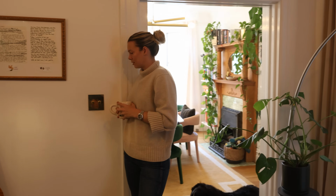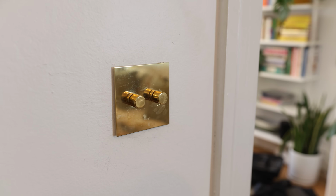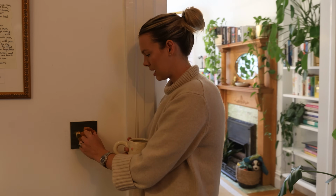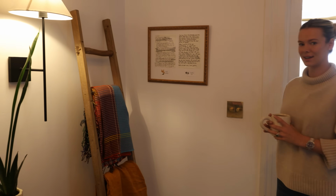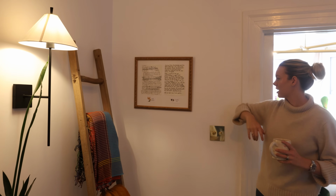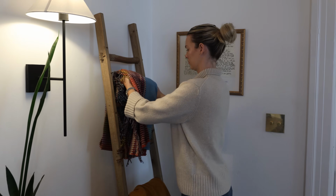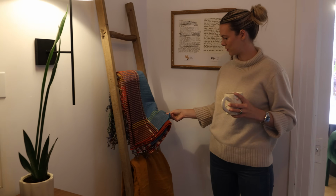In here, my friend Clara Pierce put me on to unlacquered brass light switches, which now I'm obsessed with. I hardwired these myself, and I think they're so cool and fun. They patina with time and look so beautiful. We're still figuring out the art in this room, but these are our wedding vows. And these are the name cards for the place settings at our wedding, which I thought was really cute. We have this little blanket ladder here for when we need blankets when we're sitting on the couch, which we do a lot.